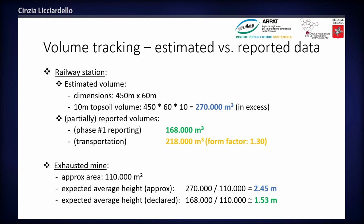Let's pass to the estimation of extracted and disposed volumes. Extracted volume can be estimated starting from the raw measures, and partially reported measures by project managers are 168,000 cubic meters. And after the transportation phase, considering the form factor of 1.30, we had an increase of the disposed volume. At the exhausted mine site also, we can estimate an approximate area and the average expected height between 2 meters and a half and 1 meter and a half.